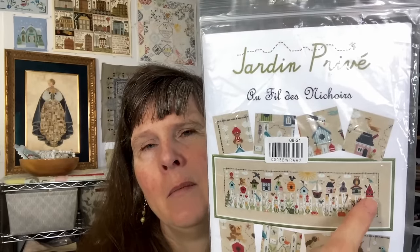We started in October, but I haven't done my February house yet. I haven't even worked on it since I showed it to you in January. So I didn't show you that one, but that is the other stitch along. Oh, and it also has, I think it's birdhouses SAL is the other hashtag. You can see it on Colette's Instagram or her YouTube channel, Highway Stitcher.